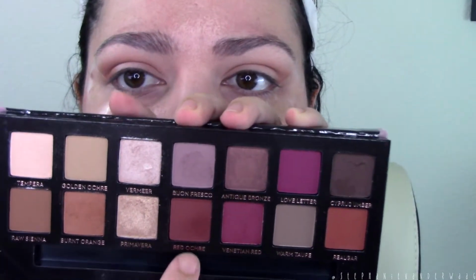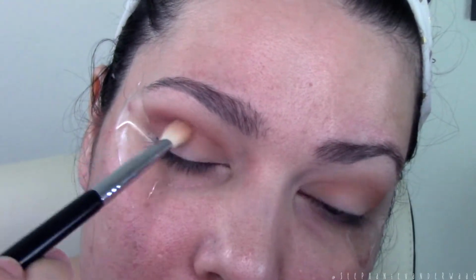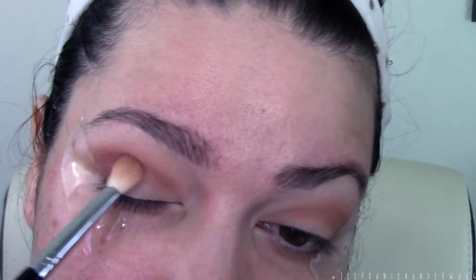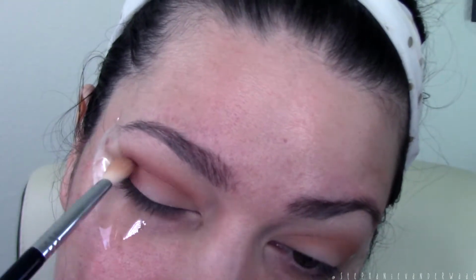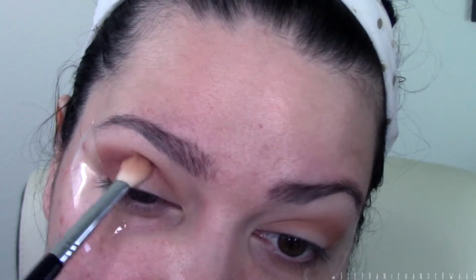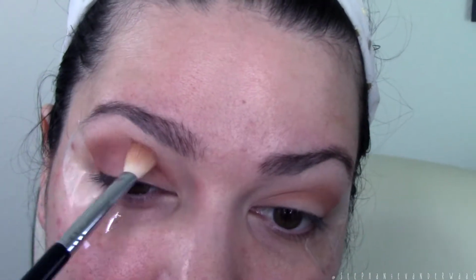I'm going to go in with red ochre and very, very little. And here I'm barely, like you can see, I don't even speed it up that much. I'm putting it into the crease, and then I added just a little bit more. And then I'm adding it into the outer V and just really taking my time and working it in. I only sped this up an extra 50%, if that makes any sense.